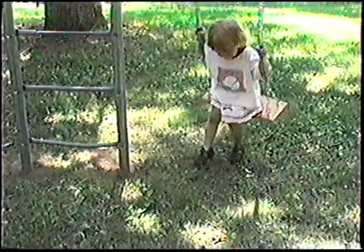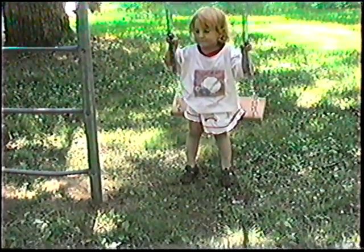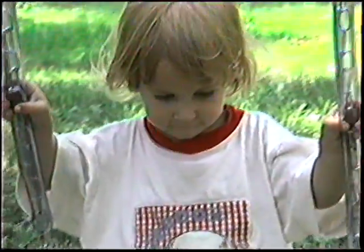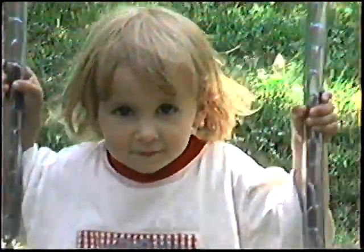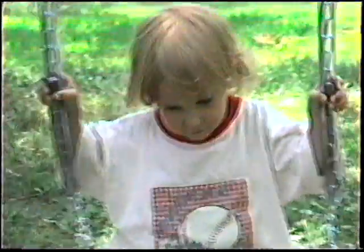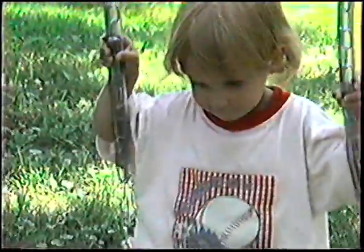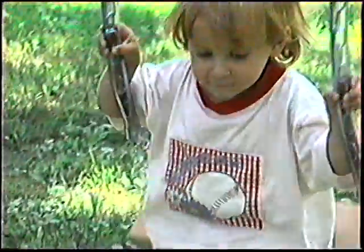Can you swing, Michaela? There you go. Look at Dad. Whee! Hey. What do you have to say? Can you say swing? She won't say anything. Or the cat get your tongue? Push. Push? You want to be pushed? Push? Okay, I'll give you a little push.